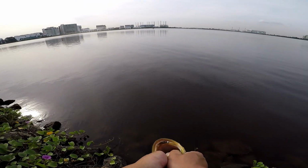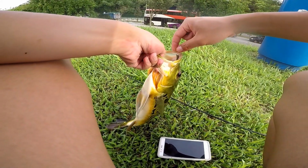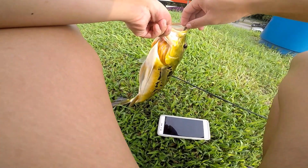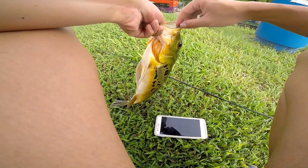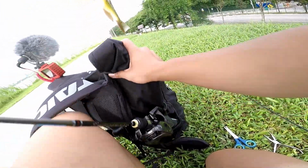Well, I probably do want a picture for this one, so I think I'm gonna go up first. And well, I got him pretty good. Oh wow. I got him good, man. There was no way this guy was coming out. Oh, I'm gonna need pliers for this. Alright, I'm gonna let this guy go really quickly.